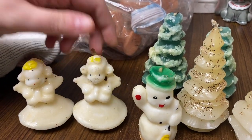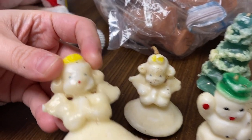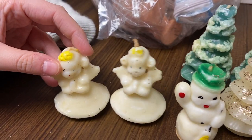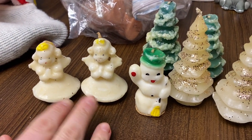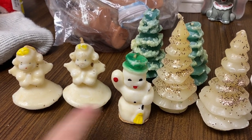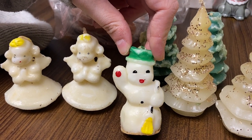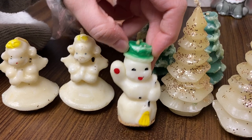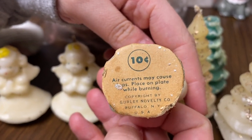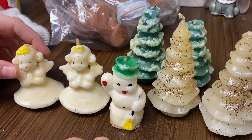They're pretty collectible. The angels are more common. This one actually, her face is a little busted and you can see it right there. But I know there's a few tutorials online on how to clean up their faces if they're a little scuffy. And then the snowman, I think, is a bit more rare. I've never really seen him, and he's in pretty good condition. He's not missing much of his paint, and he has his bottom card. So cute.